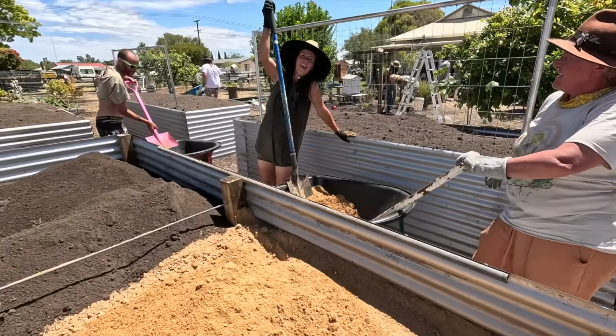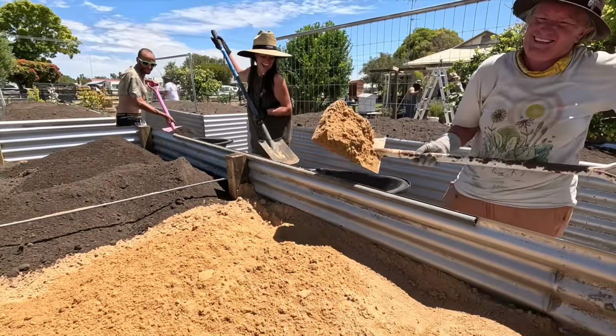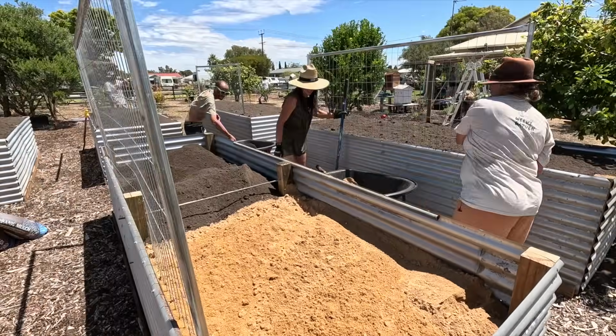Okay, we've got the 15,000th shovel full of sand coming in. There it was, the 15,000th and 15,001 and 15,002, 15,003.